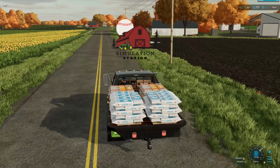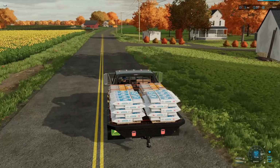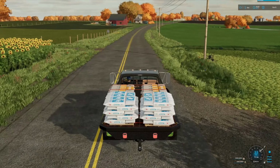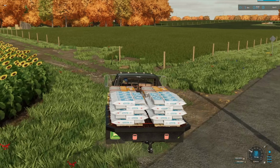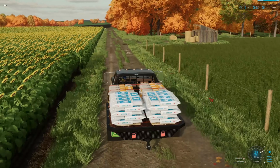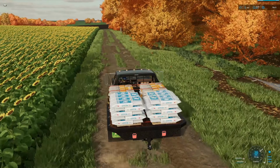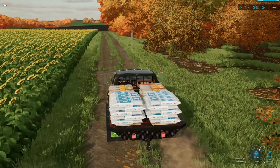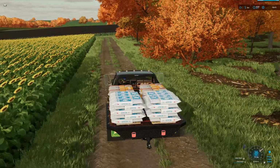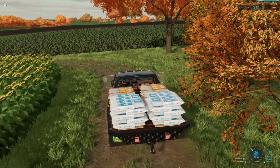We're here in Richland, Ohio. Kind of starting this episode the same way that we started the last one, just heading down to the field. We got the case and the drill down there already, and we're heading down there with some seed and some fertilizer. Well, we didn't pick it up. We got some delivered, and we loaded it up on the truck, and now we're heading back to the field.